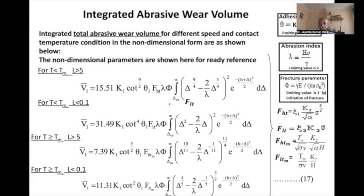So these are the combined wear volumes for different speed and temperature conditions, and for abrasive wear only. So in the next part, this is the first part. In the next part, we'll discuss the fatigue. So we end it here.